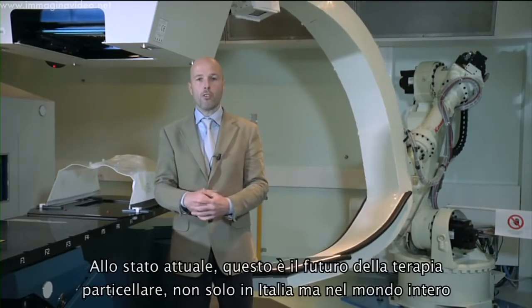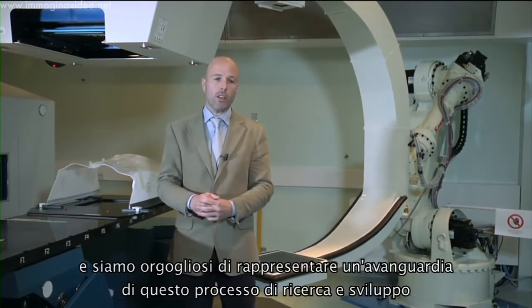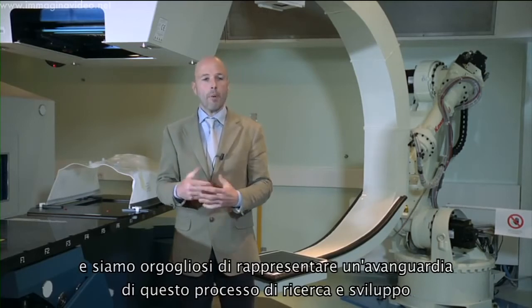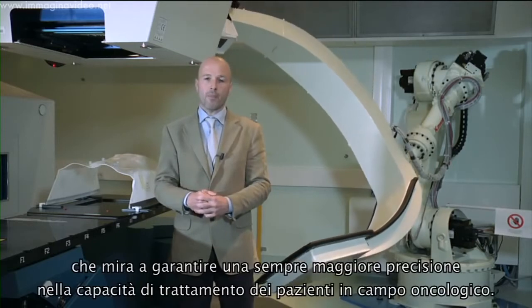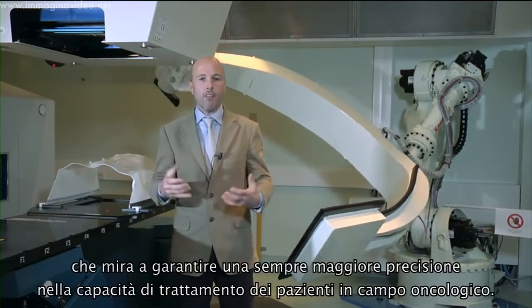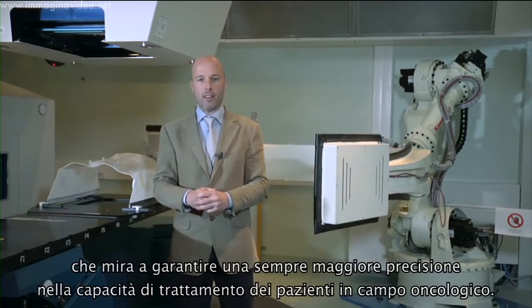This is the current future for particle therapy, not only in Italy but worldwide, and we are proud to say that we are deeply part of this research and development process, which will aim to grant even more accurate capability for treating our patient in the oncology field.